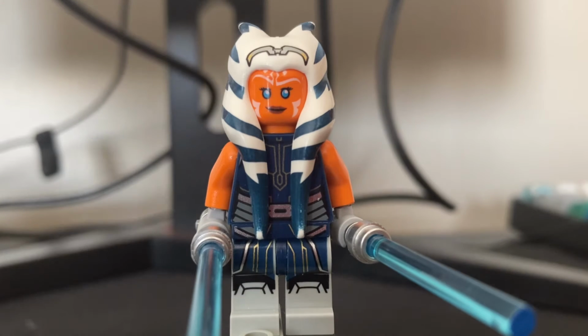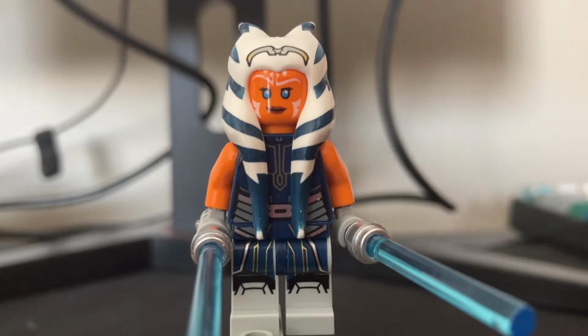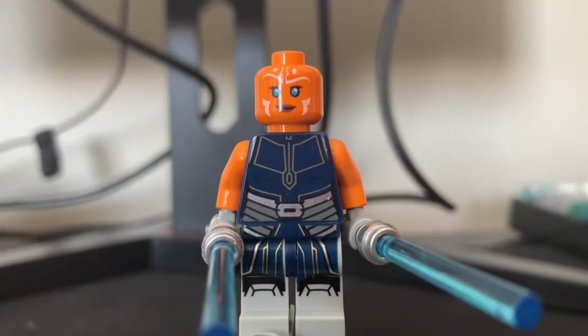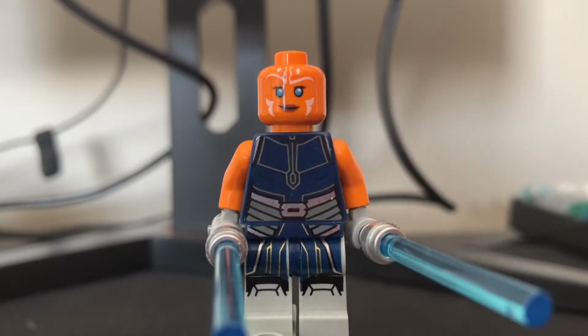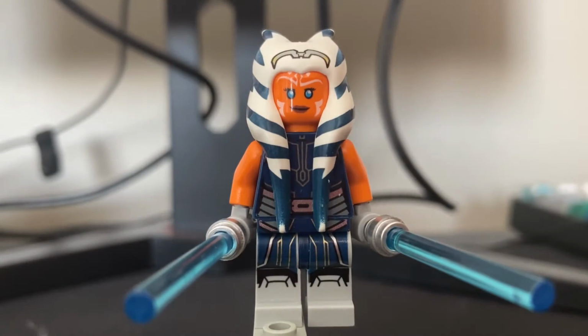This figure has so many positives to it. One thing to really know about this figure is it has a lot of silver in it. You see it on the torso, on the top of her head, and sometimes on the legs. If we take off her hair, we can see the really underrated torso. A lot of the torso is covered up by her hair, but if you really look at it, it really does look awesome. It's a nice silver metallic blue. Great figure, great spot for number 9.